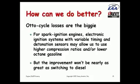For spark ignition engines, and we're going to be with spark ignition engines for quite a while now, probably the best thing we can do to reduce Otto cycle losses is to switch to electronic ignition systems that have variable timing and that have detonation sensors, so that we can run higher compression ratios. We can run those 10.5 to 1 pistons that I was railing against because we have a smart ignition system that detects the onset of detonation and retards the timing to stop it in its tracks.